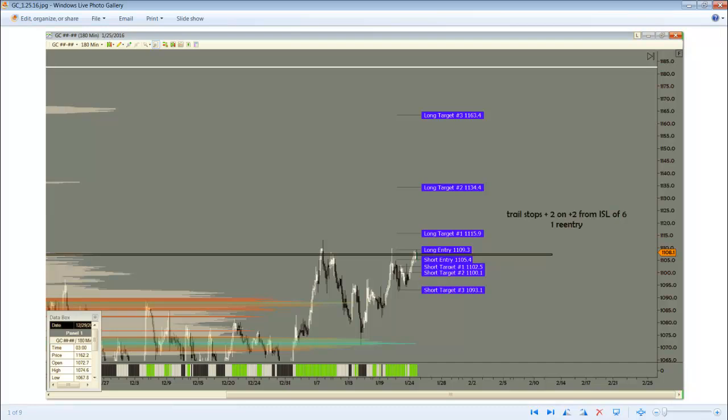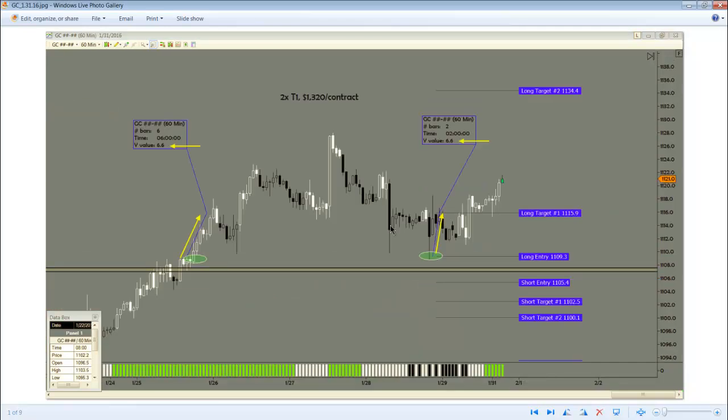And for gold, sort of the opposite, pressing up on a rally. And from there, the gold setup was as follows. Triggered longs twice, once and twice, $6.60 each time there. It's 1,320 per contract. That was it for the gold trades.